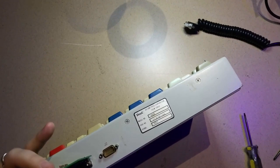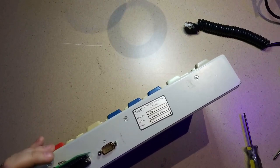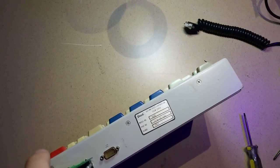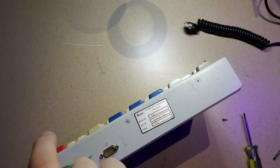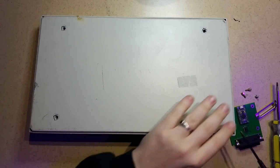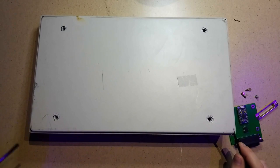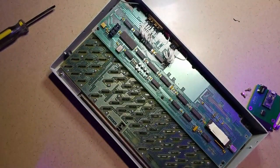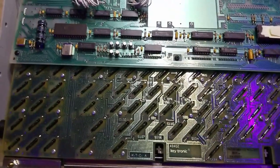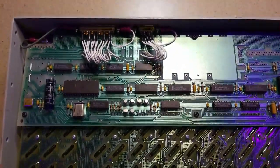Anyway, I'm unscrewing the interface here that I've made to interface with the keyboard. I'll talk more about that later. To open the thing, it's basically a metal lid secured on both ends with two screws, and then you can wedge a screwdriver in there and pop it open. As you can see, it's all reed switches. It's a Hall effect keyboard, or a reed switch keyboard, or whatever you want to call it.